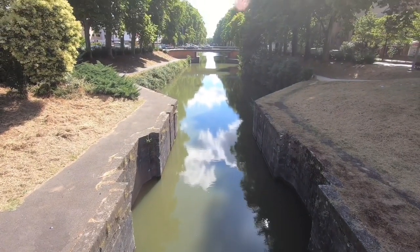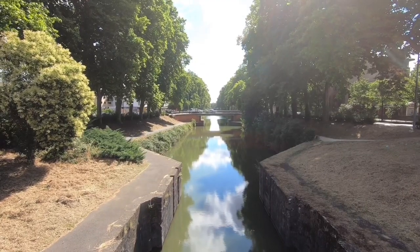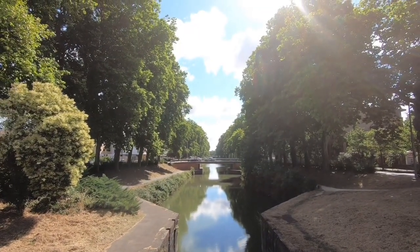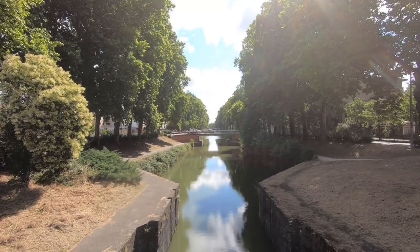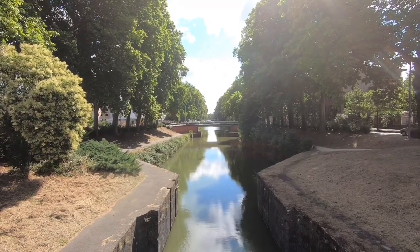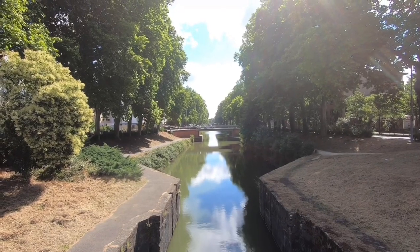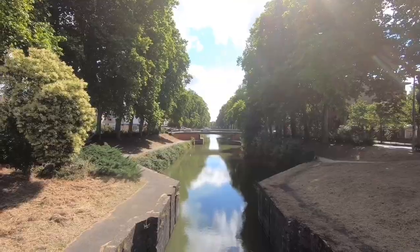Unfortunately, I won't be able to follow it all the way because surprisingly the campsite situation isn't that brilliant along the Canal du Midi. There's a couple in some minor villages, but they've got no websites, there's no details at all. So I have to leave the canal for a while to go to a campsite. But hopefully for the most part I'll be following the canal all the way down to the Med Coast.